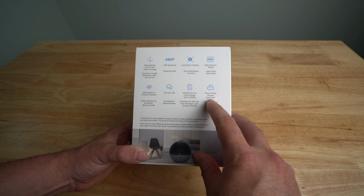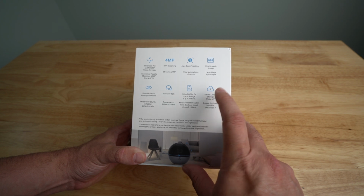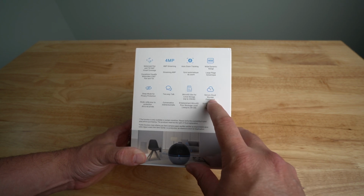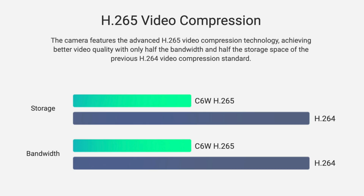They also do have cloud storage, and that's optional. Now this only works on certain markets, so make sure you go to the website below to check that this market works for you if you plan on using the cloud storage. Now they do use H.265 video compression versus H.264, which cuts the video storage and bandwidth that you'll need in half. So that's a new upgraded part of this.